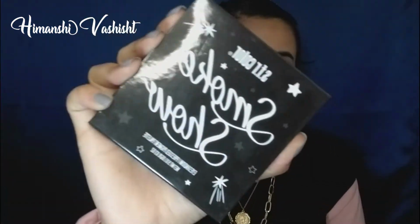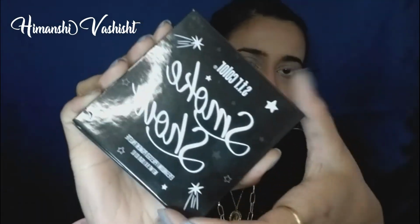And the last palette from this whole lot is this Smoke Show, today's palette. This is how it looks. This is one of those palettes that I have never seen before. I have never seen this aesthetic until I saw Jeffree Star's cremated palette, and then this was the palette that Colourpop had. Let's get into this palette.